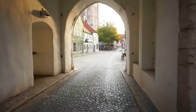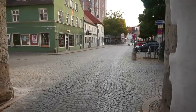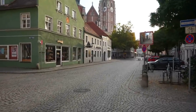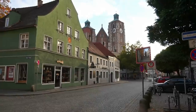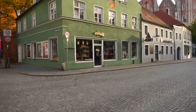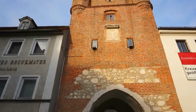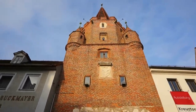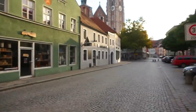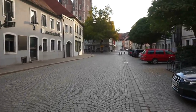and let's enter the old town, the medieval part of Ingolstadt. Let's take a view of the gate from inside the old town. You can see how beautiful it looks very early on a Sunday morning right there. Now let's turn around and let's visit the main sites of Ingolstadt, the old town.